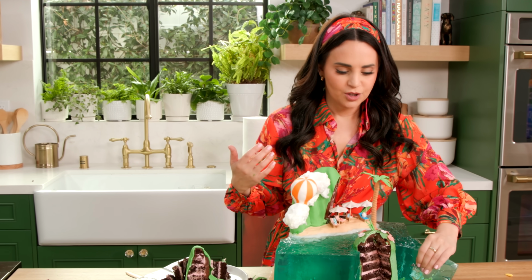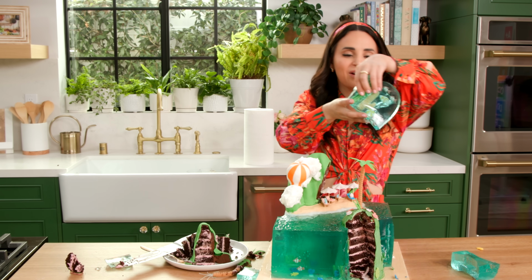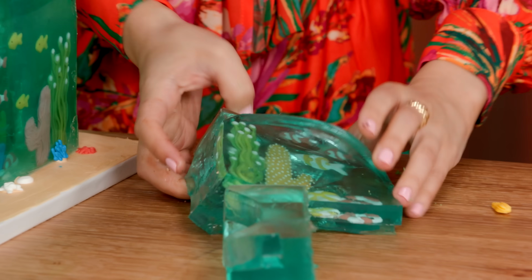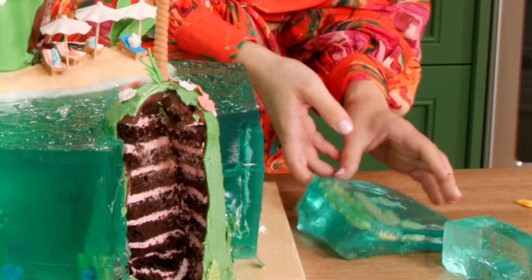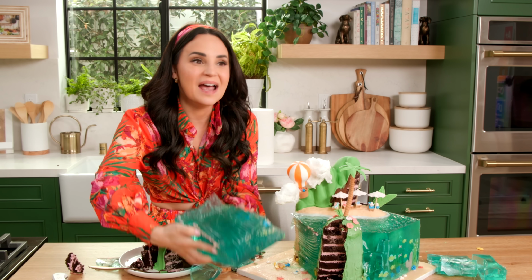Oh, can you imagine if you went to somebody's birthday party and you did this to their cake? I feel like a rebel right now. Oh my God, the little designs are in there. Okay, they gotta hang out here. Those are just too cute. Oh, shoot. Oh my gosh. Here's your slice, happy birthday.